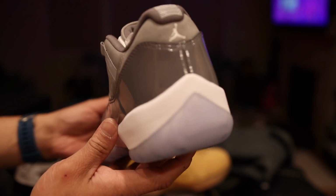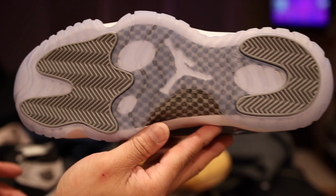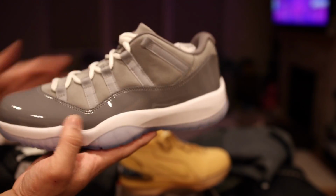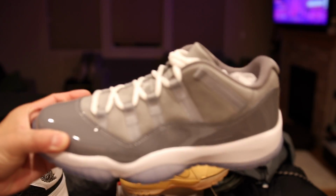Just the timing of this was meh. But for the price point, it's like, okay, I don't care if these are sitting or not. It is a Cool Gray colorway, and it is a low top. And I don't necessarily hate the low tops. Low tops are actually pretty nice because obviously they're more summer oriented. And the Cool Gray one, I think this one will be good. It'll be a good addition to the collection.